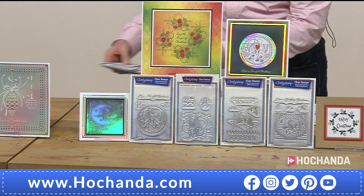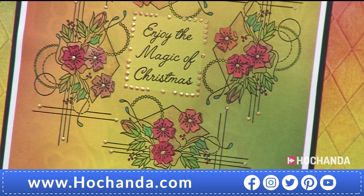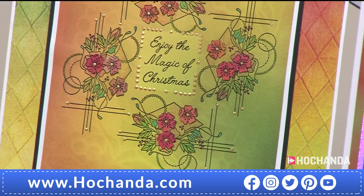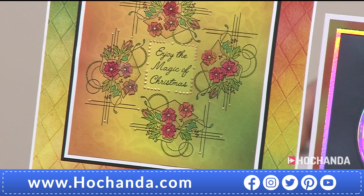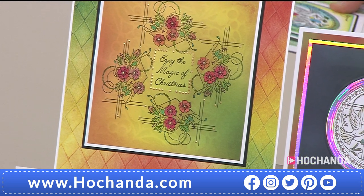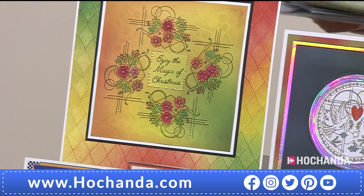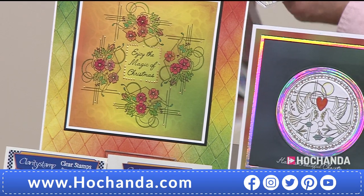Apart from the fact that I really, really love these. Oh, that's good. That's a good start. These absolutely just sing out Christmas, you know. Enjoy the magic of Christmas. Again, just by repeat stamping the same stamp four times, you get this exquisite festive frame. And it can be so traditional. The thing about these is they look so traditional, and yet you can make them so funky as well.